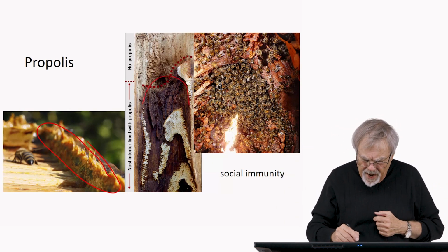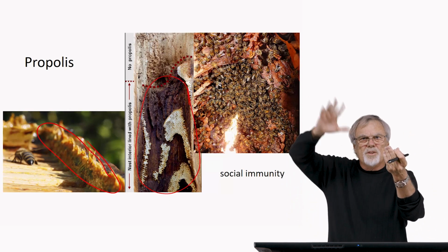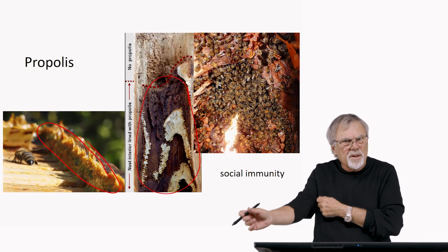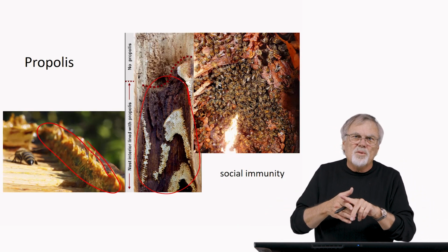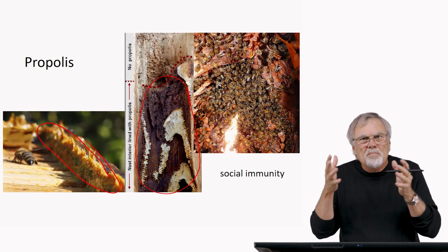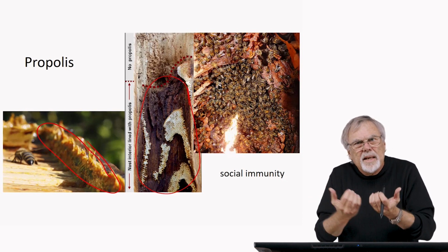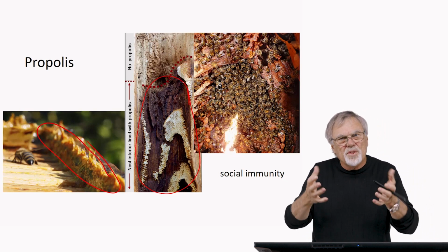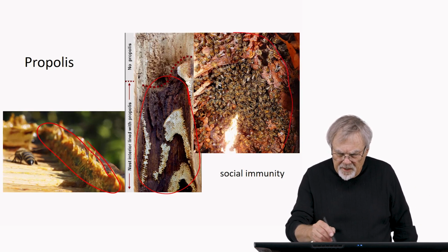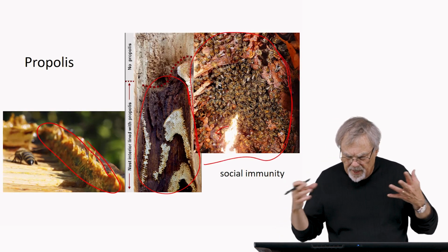But they also will line the inside of the nest. Inside of a cavity, they'll line the whole inside of it with this propolis because it has antibiotic characteristics or properties. So they'll use it to protect from pathogens that might be in the wood itself, rotting wood or whatever, from getting in and getting into contact with the bees inside of the nest. And they will line the entire inside of a nest with the propolis, again, as a protection.